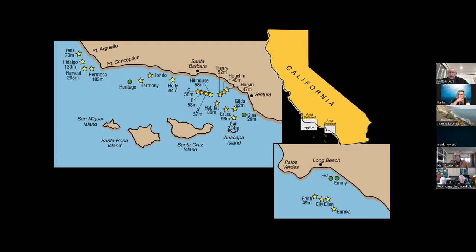Each oil company, and I had no idea this was true, has its own corporate personality, and some of them are easier to work with than others. I remember when I first started in '95, I just randomly called the operator of Irene, up here above Arguello, and I explained what we wanted to do. It'll take 45 minutes to go around your platform and count fish. And John Deacon, the operator, said, okay. And I went, well, this is easy, man.